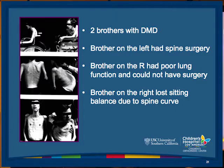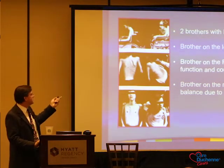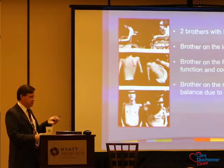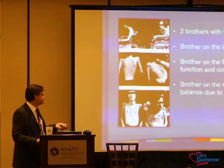So this is from a well-known orthopedic text. These are two brothers with Duchenne's. One had surgery and the other didn't because of his lung function. You can see the difference in their positioning. You can see on the child on your right that rotation that we talked about earlier. And it's obviously much easier for the child who's straight to sit up and much harder for the other child.